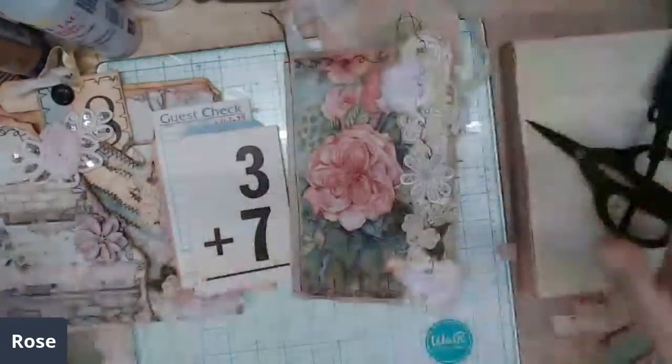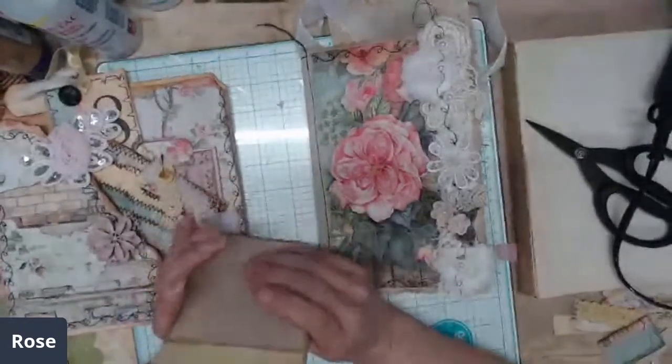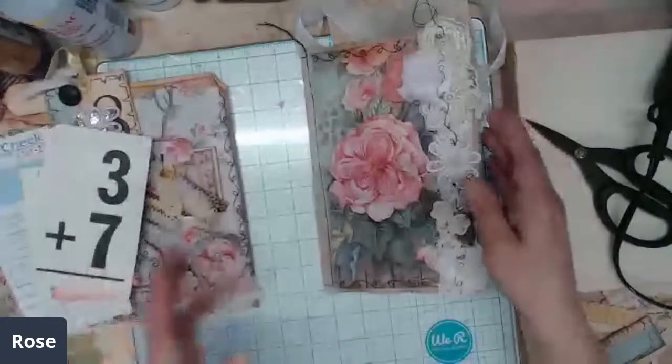I'm sitting here watching the chat. Yeah. I haven't even moved yet. I was watching the chat. Oh. I just wanted to see what you have going on in your, you said you put your inside of your journal.